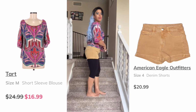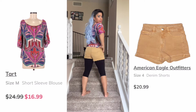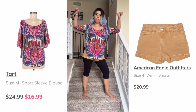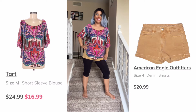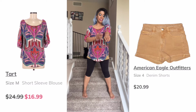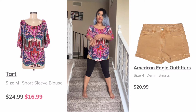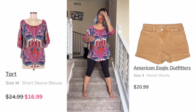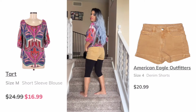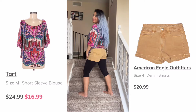And guys, both of these pieces are just a huge miss for me. I mean, these shorts, come on guys. I would never ever wear shorts like this. They're just not my style. That's why I have the yoga capris on underneath so I feel somewhat comfortable. And the shirt, guys, it's just a loose fit for me and it's not fitting me the way that I think it should. I don't know. Both of these pieces are just a complete miss for me this time. So both of them are going back.